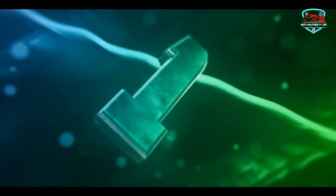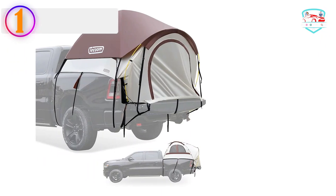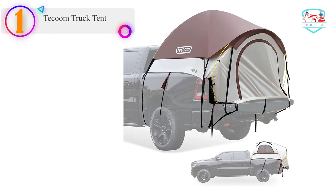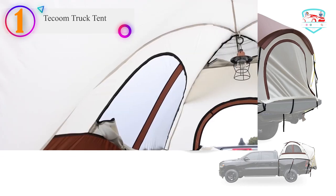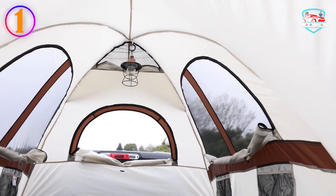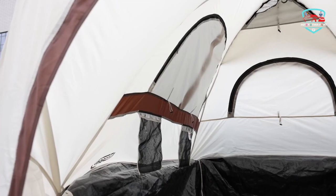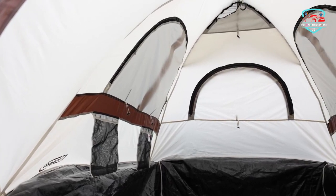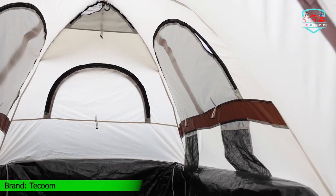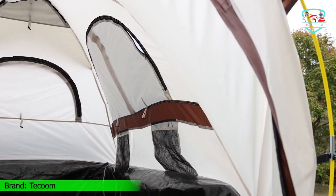Number 1. In our list, the number 1 product name is Tecoom Truck Tent. Waterproof and tear-resistant material. The Tecoom Truck Tent is made of 150D polyester Oxford, with PU3000 waterproof coating. The inner space is always clean and dry. High-quality ripstop material, and fiberglass poles are strong and durable.